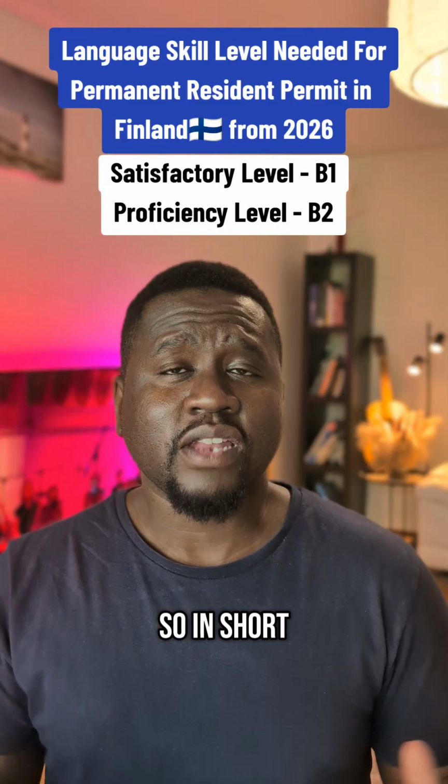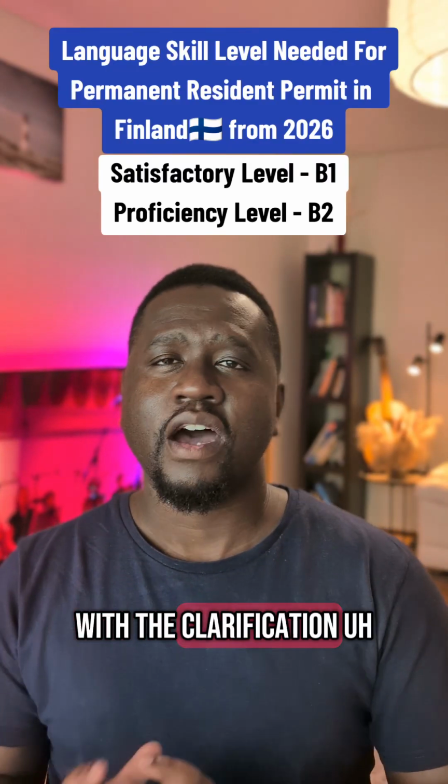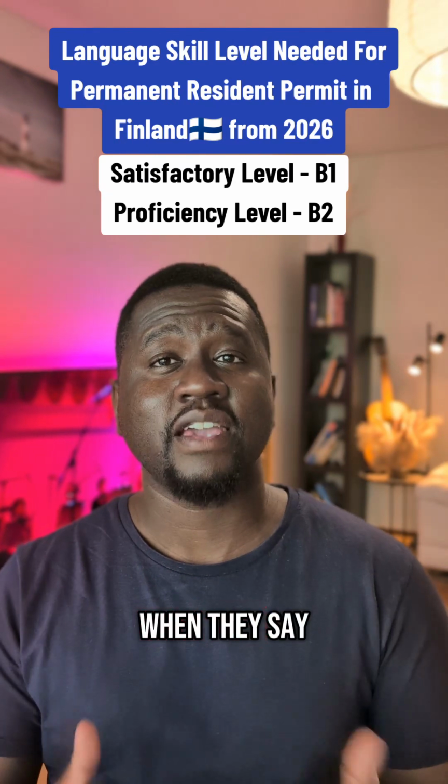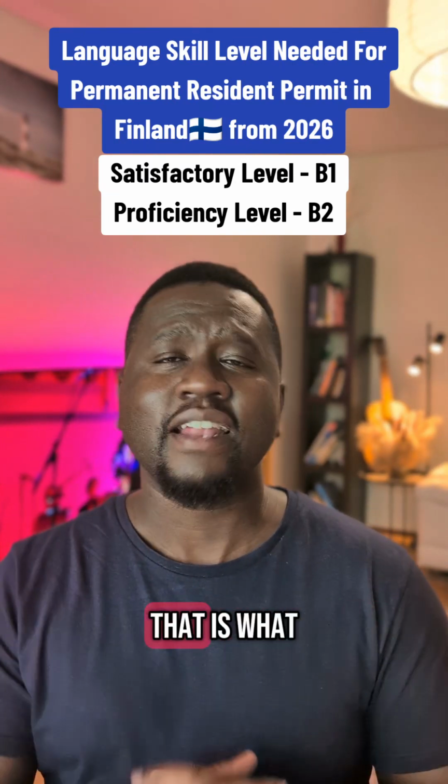So in short, I believe I've been able to help you with a clarification so that you can understand what they mean when they say satisfactory level or proficiency level or advanced. That is what they mean.